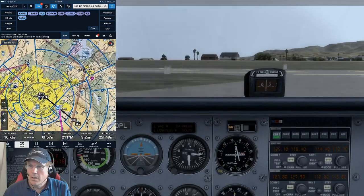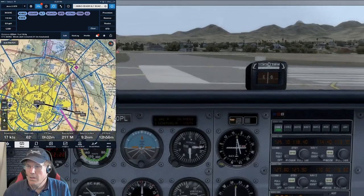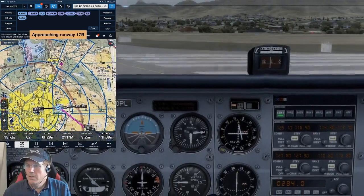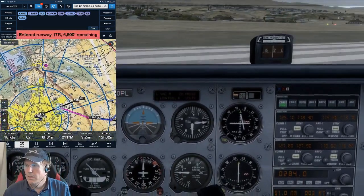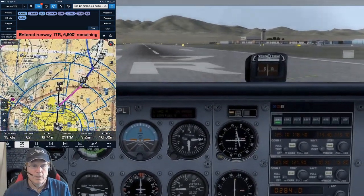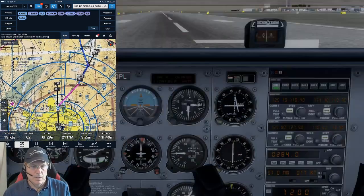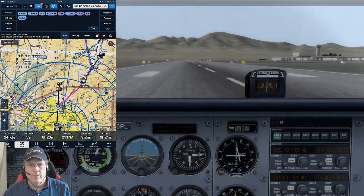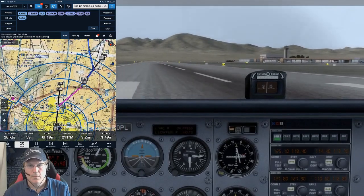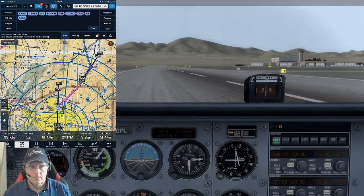Downwind ground, Mooney 44 Hotel Charlie, ready to taxi for IFR. 44 Hotel Charlie, runway 17 right, turn your transponder on, please. Entered runway 17 right. Okay, checking the instruments. Heading's remaining correct. 6,500 feet. Power. 44 Hotel Charlie, thanks. Runway 20 left at Kilo, taxi via Alpha Kilo. Airspeed's alive.